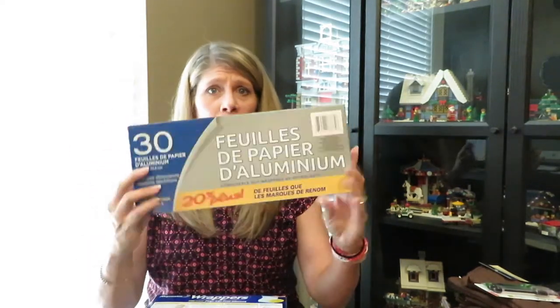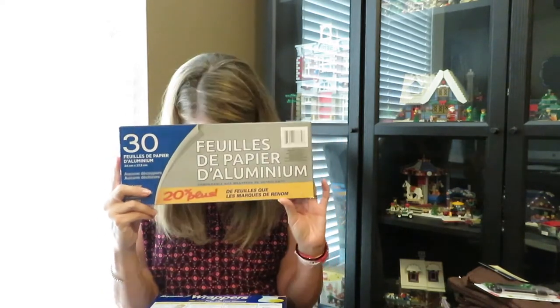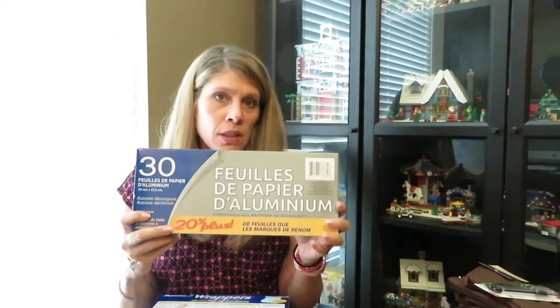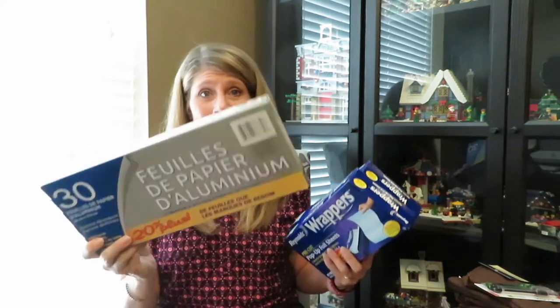They're so convenient. Normally, the Dollar Tree has this brand in parchment paper, but they were out. I wasn't able to locate them at either of the Dollar Trees that I went to, because I like the parchment paper ones too. I'll buy four or five, six a year, and just use them all year long for baking, cooking, that kind of thing.